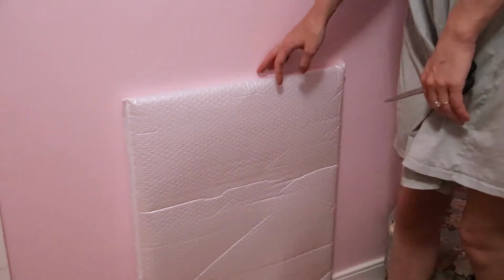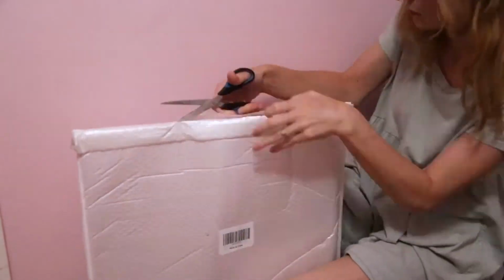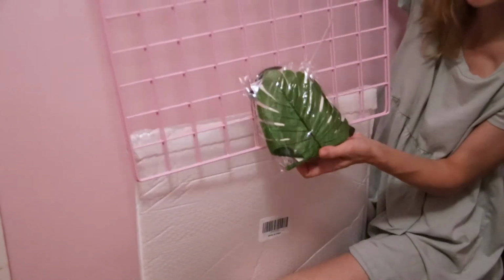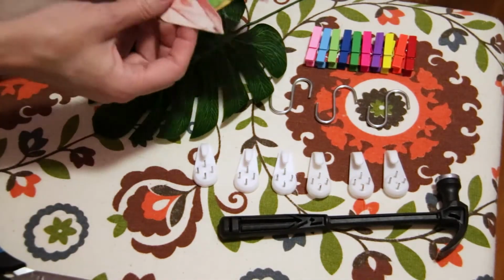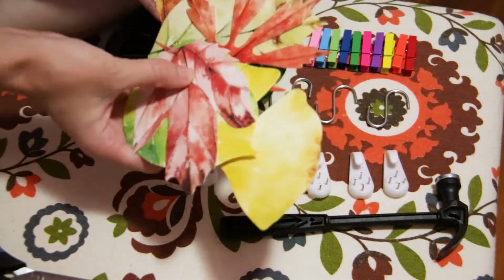I was browsing Amazon, always looking for like pink office decor. That's kind of one of my regular searches, and I found this grid system. And these are sort of like a pegboard, so you can stick them on your wall and then you can hang things off of them. And I was like, well, that sounds really good. So I got these ones in pink. It's a pretty basic set, but it did come with like everything you need to attach it and install it, and also these leaves.